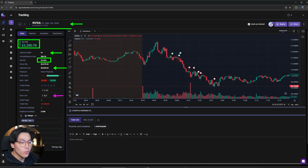I was risking around 70 cents on the contracts, and my risk being around $1,000, and my R multiple in this case was a 2.84 risk to reward ratio. For the setup in this case, it was an opening range break on the 1-minute time frame. Now let's go on to the charts to see exactly what I was looking for.